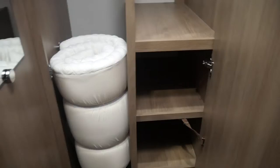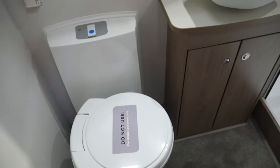Now you've got a much bigger wardrobe at the back. And instead, they've shifted the bathroom over to the side. And I think these little tweaks to the layout have actually improved it.